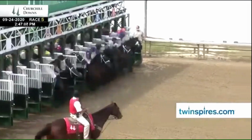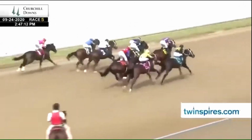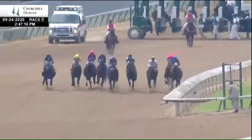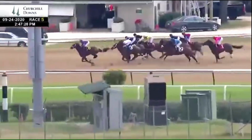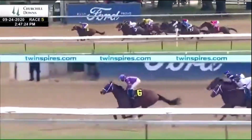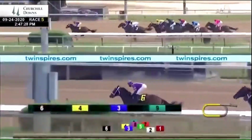And finally, the 6, Last Samurai, huge long shot. Maiden win to his credit, won at Churchill last September. His only other 3 starts, though, have been horrible. Off the board in every start, beaten double-digit lengths in every start, and really, other than maybe losing to Essential Quality in the Southwest, which the form of that race has not held up too strong, he's not really faced anybody.